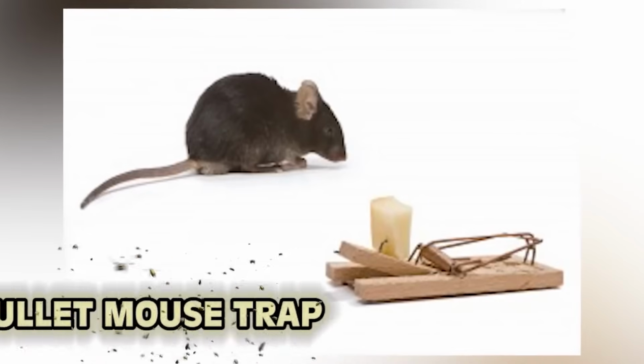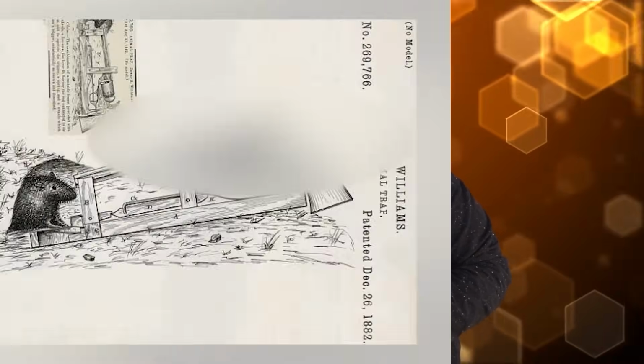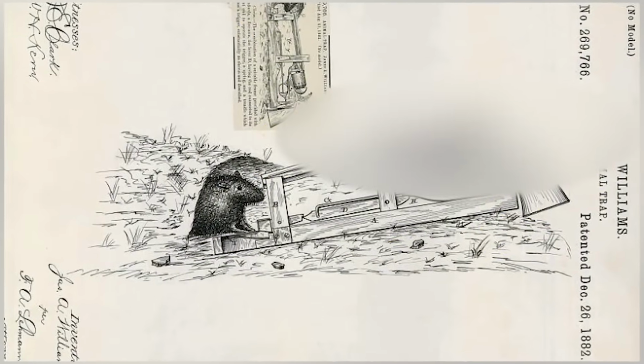Number 10. The bullet mousetrap. You might have heard me say that and said, what? Which is exactly what I said when I saw a mousetrap whose main killing potential was to fire a lead slug, Minuteman style, at a small rodent.